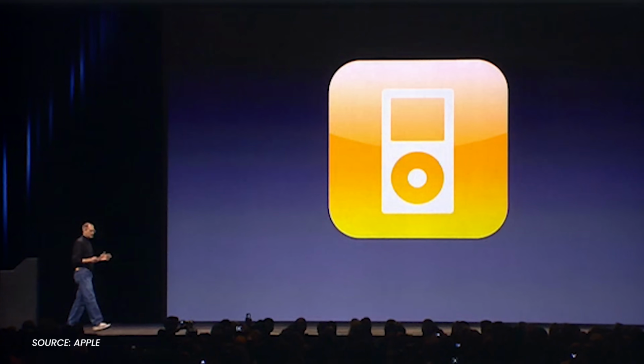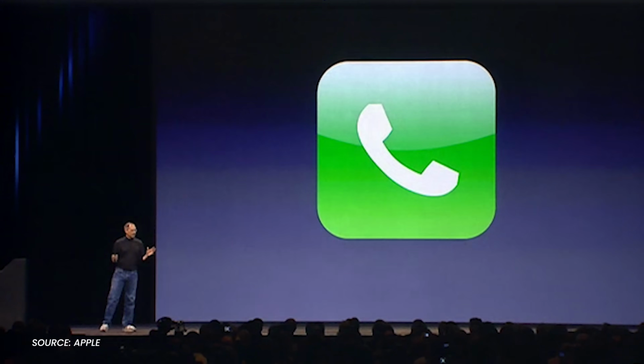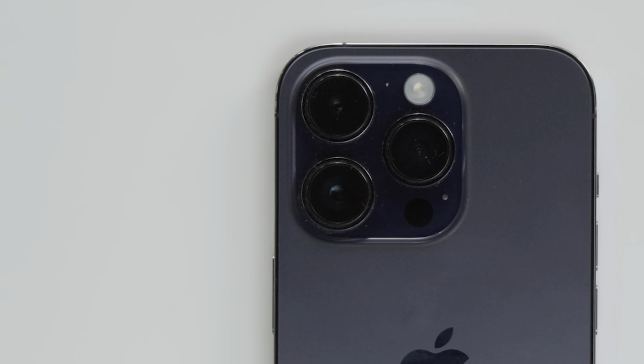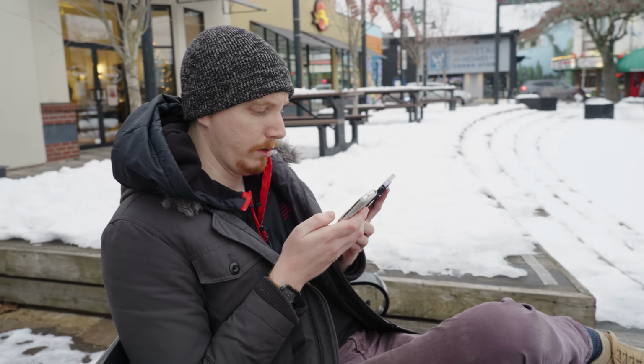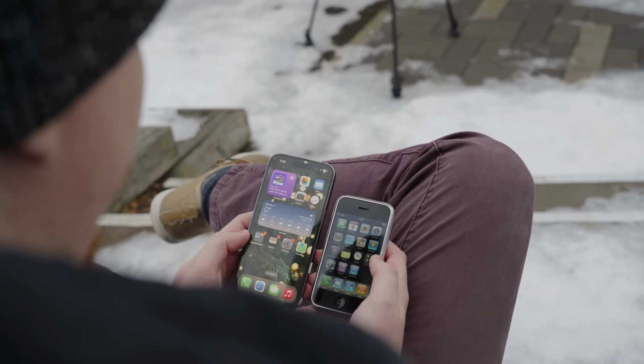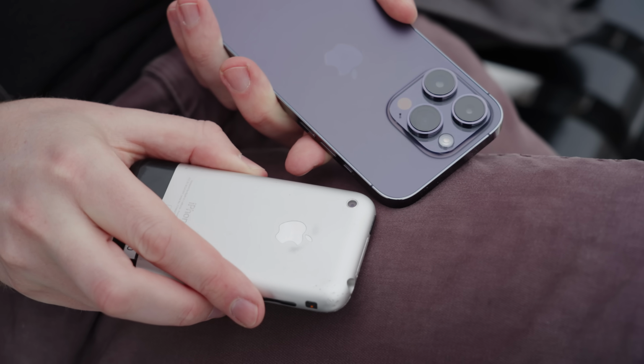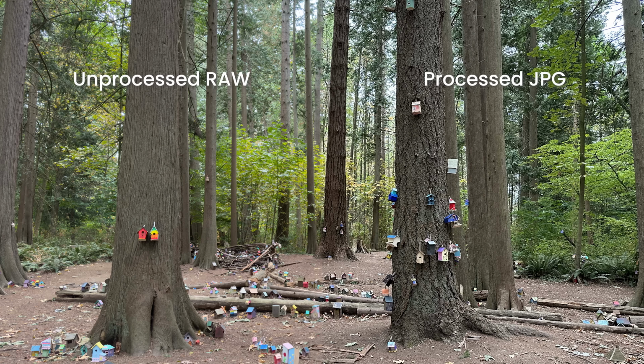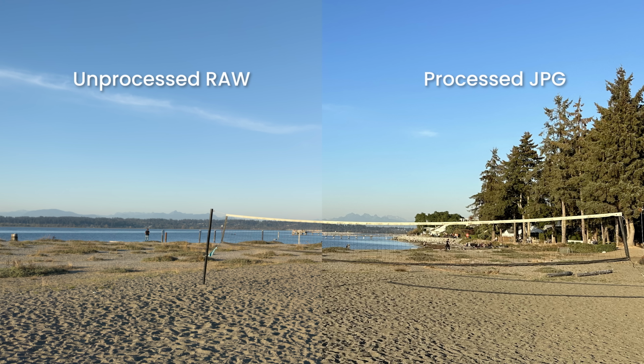That was amazing. And yet, over the 15 years since then, the iPhone evolved from 3 devices in one. Are you getting it? To 4. In that time, we've seen many new features and improvements, leading us to the large 48-megapixel sensor found in the iPhone 14 Pro. When I reviewed it last fall, I noticed that photos taken in RAW are amazing, and that photos taken normally look kind of processed. And so it got me curious about the evolution of the iPhone camera.